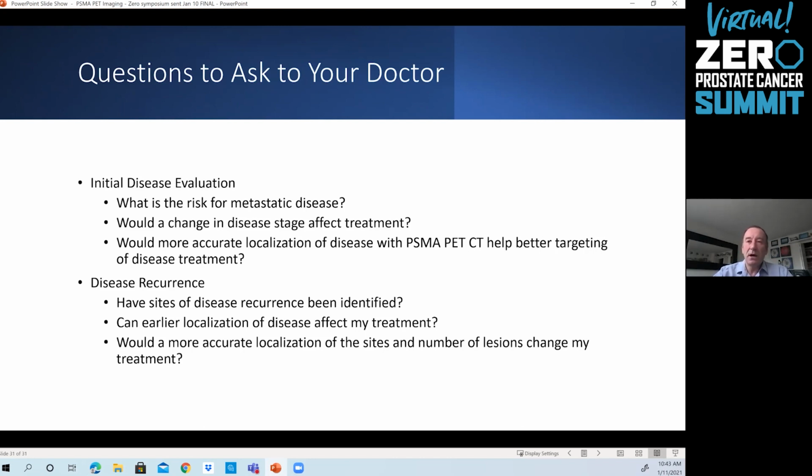And if the risk is intermediate to high, PSMA PET-CT is definitely something that can help in the management of the disease. I would also ask if a change in the stage of the disease would change the management of your tumor, and if a more accurate localization of the tumor by PSMA PET-CT can help better target the treatment. For example, if radiation treatment is being considered, PSMA PET-CT can potentially help direct the radiation to the areas where the tumor is.